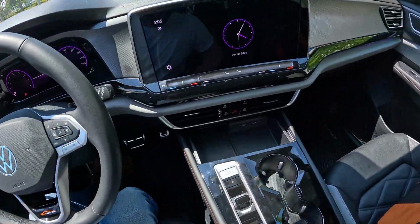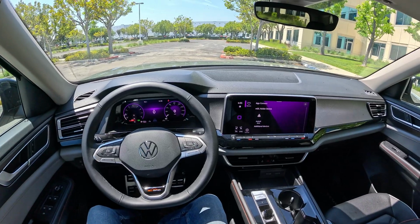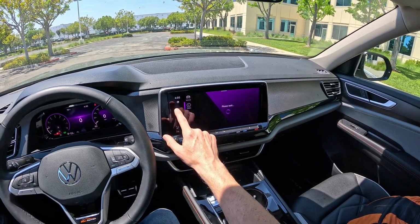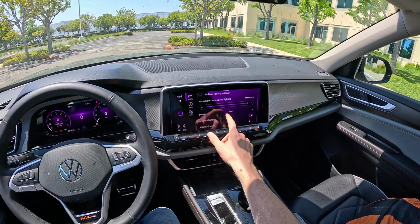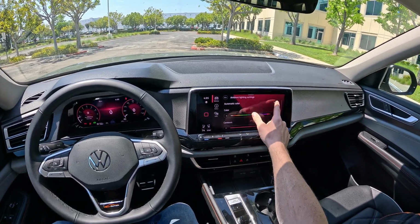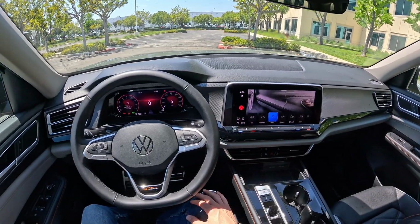Getting on in, start it up. You can see a lot of pink in front of us, or purple, depending on how you define that. And that is because these colors are entirely customizable here under Vehicle, Interior, Ambient Lighting. You can either choose your color of the rainbow, or you can link up the color with the drive mode. So if I switch right now from Comfort into Eco, then it turns blue, Sport is red.